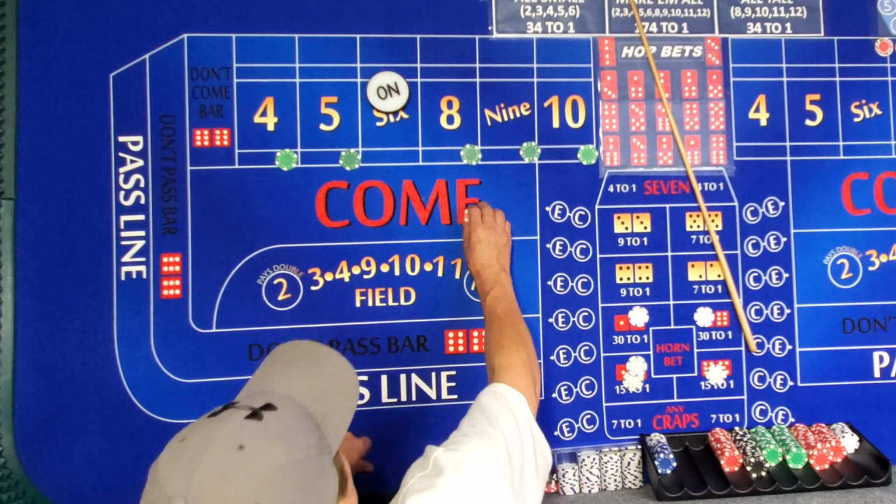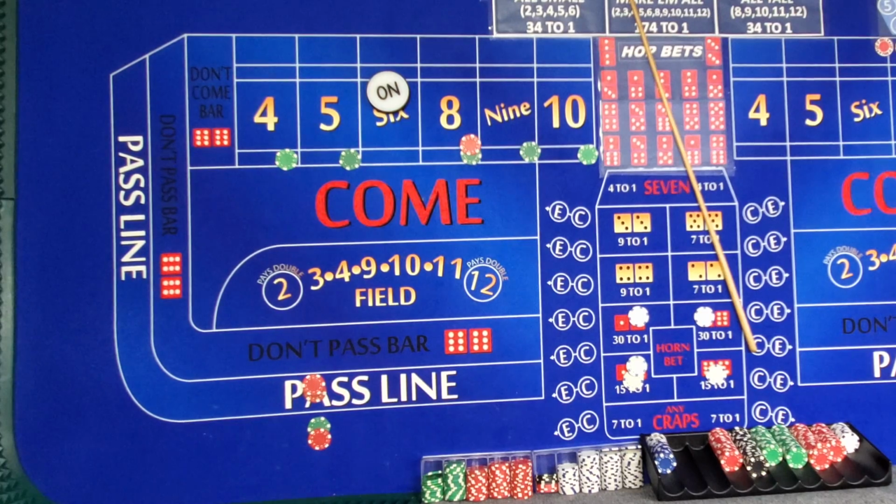All right, and we are now ready to roll. We still got every number covered.